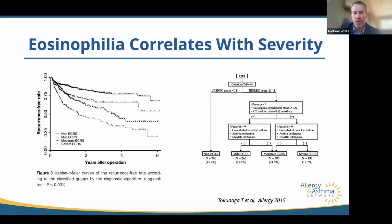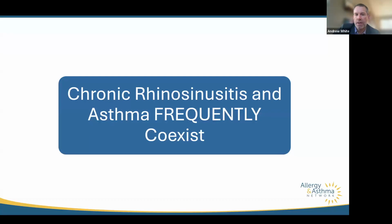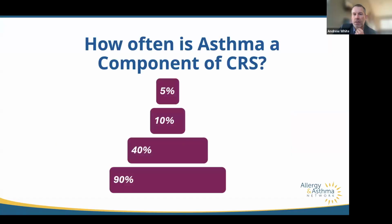This is something I think we've been aware of for quite some time, and we're thinking about it now in greater detail as we're stratifying. But one of the biggest things on this list is comorbid asthma. So let's talk about this. Chronic rhinosinusitis and asthma frequently coexist. This is something allergists, I think, are very comfortable thinking about. But it's different for our ENT colleagues, because they're not always thinking about the asthma component. And similarly, pulmonary colleagues may not be as focused on comorbid sinus disease. So the question here: how often is asthma a component of chronic rhinosinusitis? The choices would be 5%, 10%, 40%, or 90%.